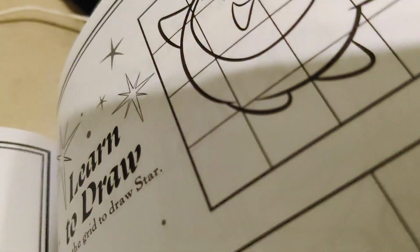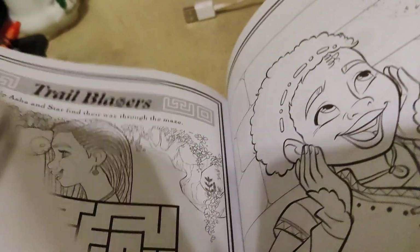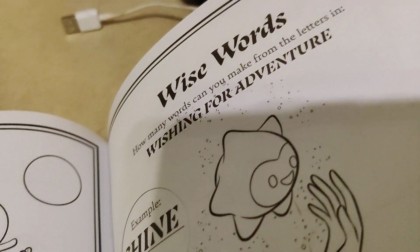You can also draw a star. I'll show you that. It's also a maze. Find a way to get us on the set. Oh.